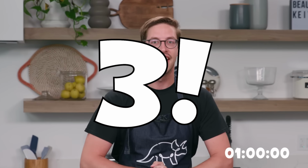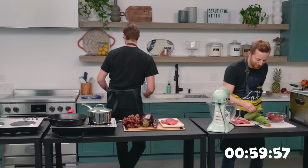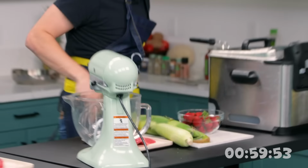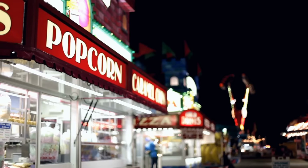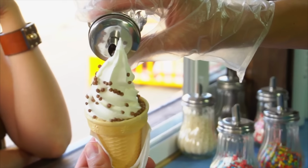Let's get 60 minutes on the clock to make our mystery tri-wheel meals in 3, 2, 1, go! Go! Okay, all right, first things first, we gotta shuck this corn. Fried food makes me think of carnivals. Wait, I think I got an idea. It's like you're at a carnival, right? You're on the boardwalk, you get a little fried hush puppy, and then some strawberry ice cream in an ice cream cone. A day at the fair.